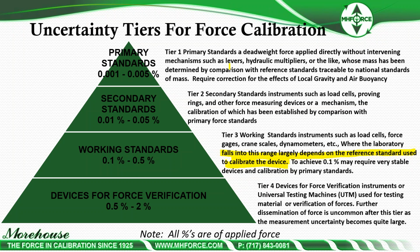And then we have tier 4, which are devices for force verification, such as instruments or universal testing machines, UTMs, used for testing material or verification of forces. Further dissemination of force is uncommon after this tier, as measurement uncertainty becomes quite large.